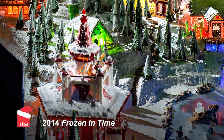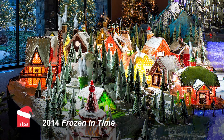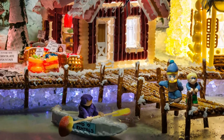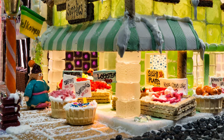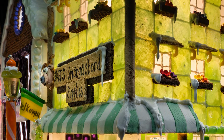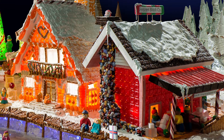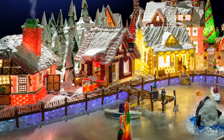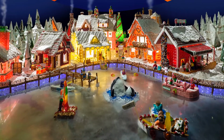RLPS celebrated our 60th anniversary in 2014, so it was only fitting to make this year's gingerbread special. Instead of gingerbread, Frozen in Time featured glowing buildings made out of over 14,000 colored charms candies. Loosely modeled after Disney's Frozen, this year's theme focused on glowing lights and crystals in celebration of our Diamond Jubilee.